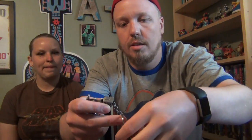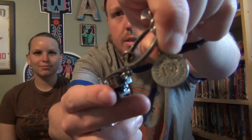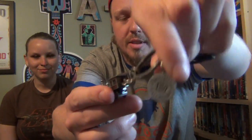So this is another thing that I bought, and it's actually really cool. It's a Disneyland Railway keychain. And then it's got, flip it around here, it's backwards, the Disneyland Railroad insignia there. I don't think I'm in focus. But it's got the railway. And so this, let's be honest, it's pewter, I think. If not pewter, it's a very good replica of pewter.